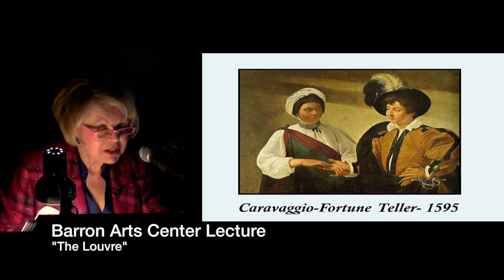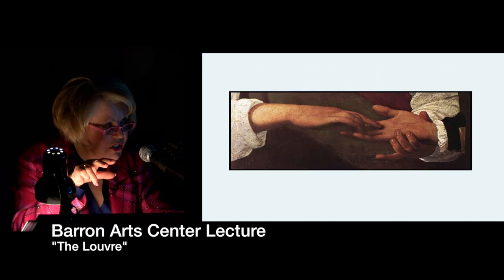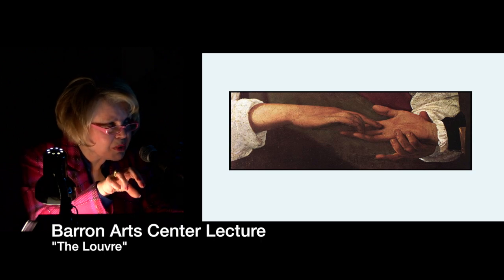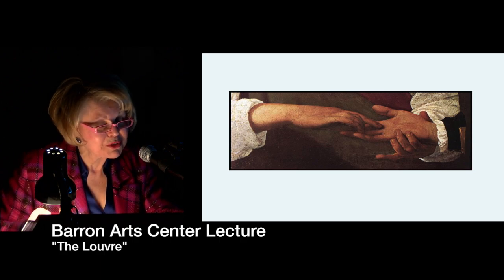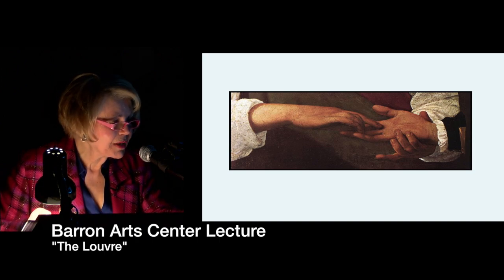Now, I have a close-up of this, and I hope that you can see it. She's touching his palm, but with the other two fingers, she is removing a ring that he is wearing. And I know that might be hard to see, but of course, if you went to the Louvre, you could go real close to the painting and take a real good look at it. Okay.